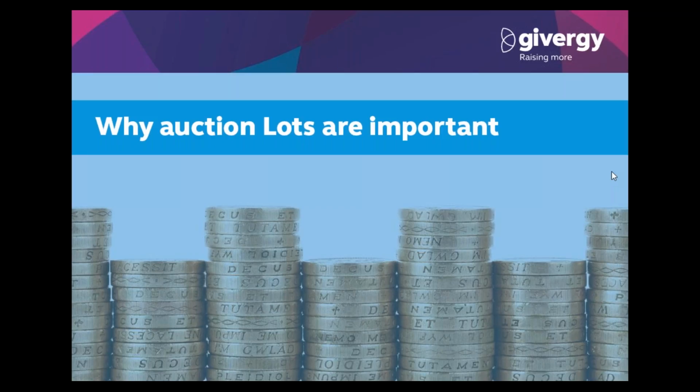Whilst it would be amazing if everyone was willing to give out of the goodness of their hearts, sadly, this isn't always the case, and the cause just isn't enough of a reason to dig deep. That's why lot items are obviously so important. They give guests the opportunity to get something they've always wanted, or alternatively, they might discover something new that they've never dreamed of, and at the same time, they're still making sure they're raising funds for the charity.